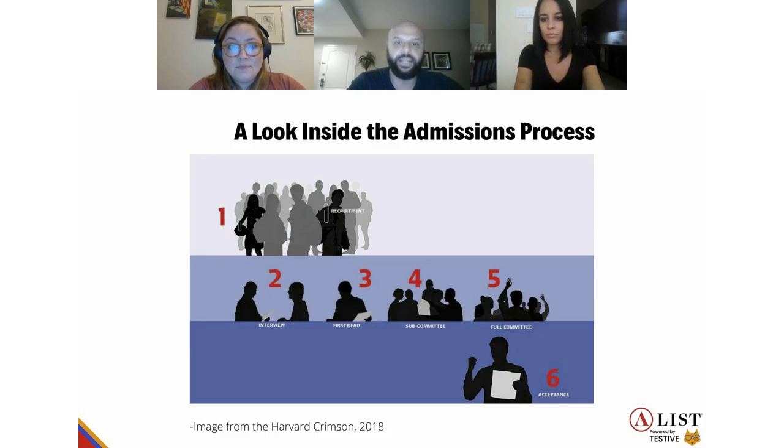It's nice to get that insight into how it works. What that actually means for you as an applicant is that there are certain things you definitely want to do and things you don't want to do when it comes to making an impression on these people at the committee level, because that's a really, really important step here. And it's not all about the hard metrics of your GPA and your testing scores anymore.